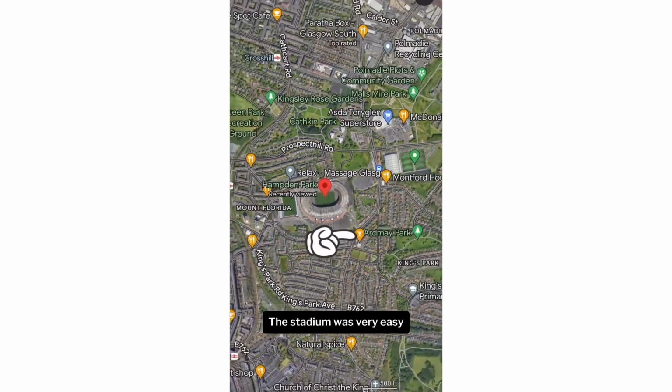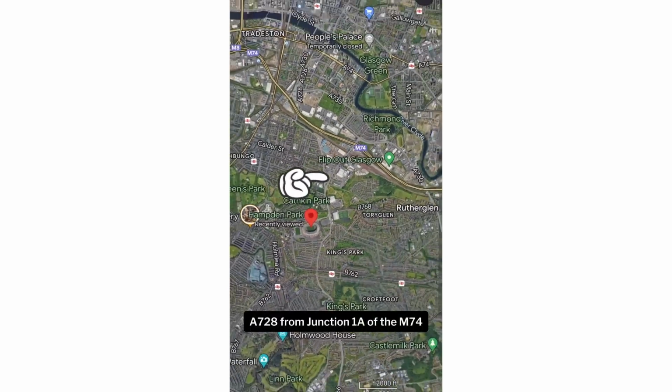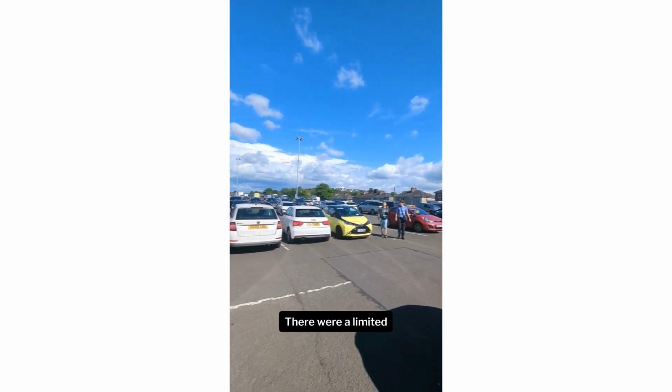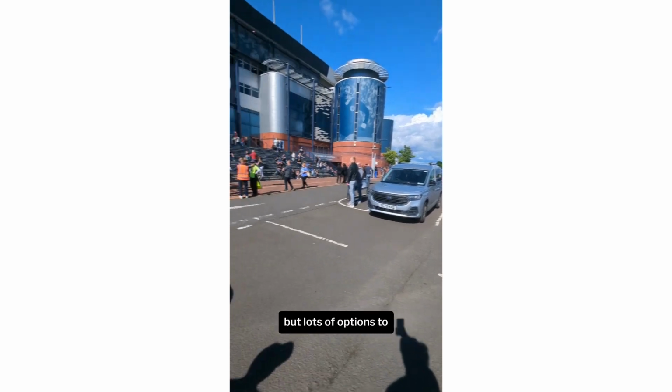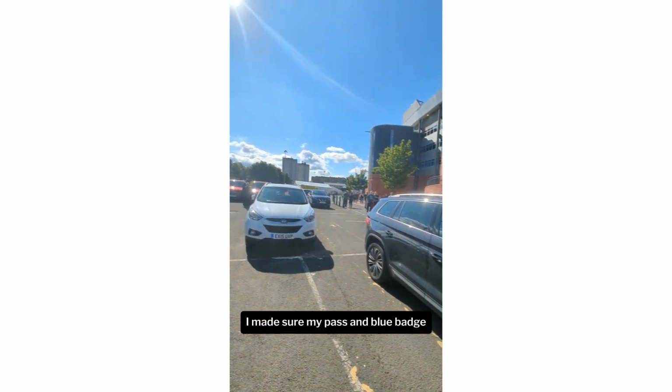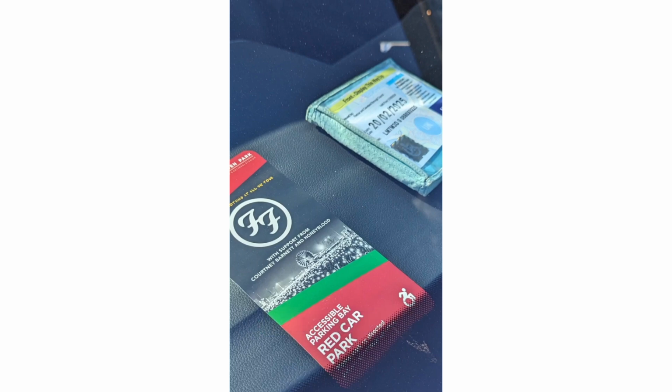The stadium was very easy to get to, along the A728 from junction 1A of the M74, and only a short drive from the centre of Glasgow and the main train stations. There were a limited number of accessible bays, but lots of options to park at the end of rows. I made sure my pass and blue badge were displayed correctly on my dashboard. Don't want to be getting a ticket.